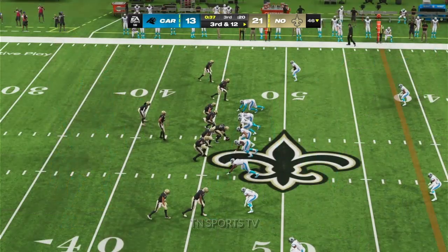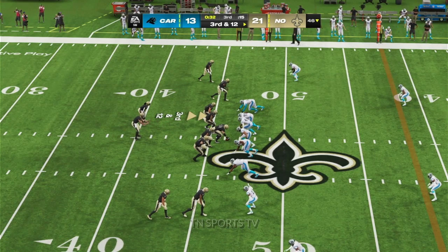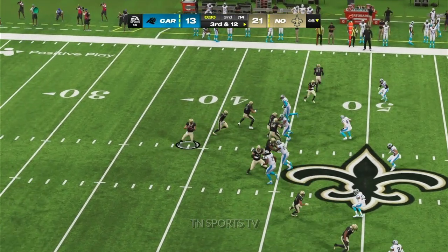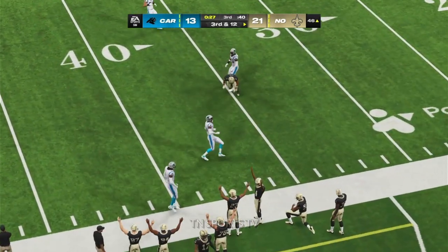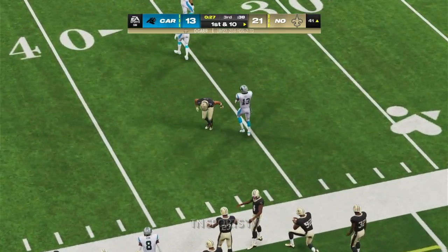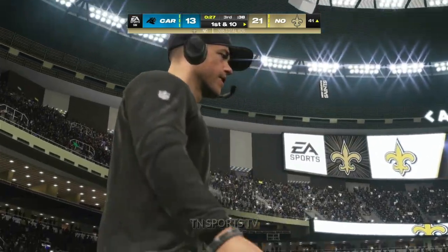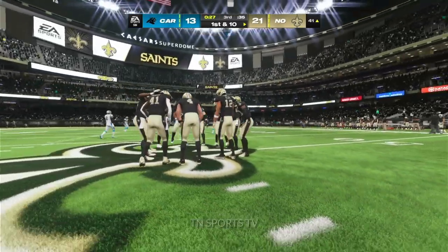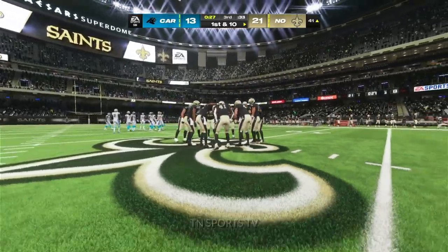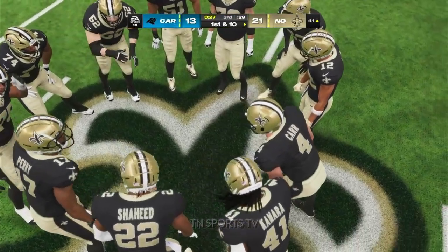Third and 12. Here's Carr. He's got his target. That's complete. And he'll be out of bounds just shy of the 40. He's up to 70 yards receiving now as that last catch gets him a first down. Whenever we talk about moving the sticks and controlling the football, there's a great example right there. Those are the third downs you need to convert to win football games.